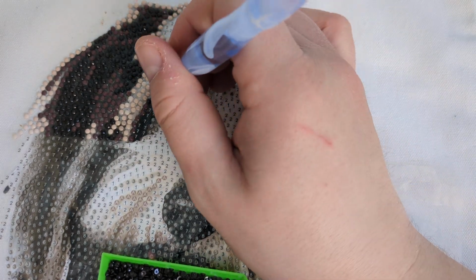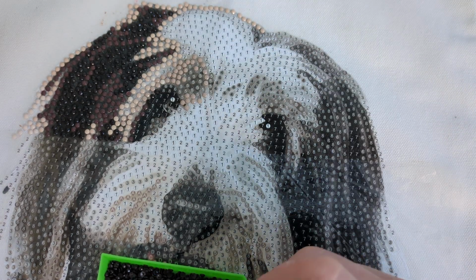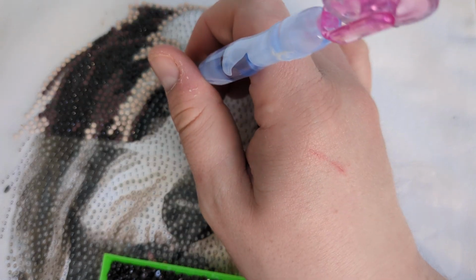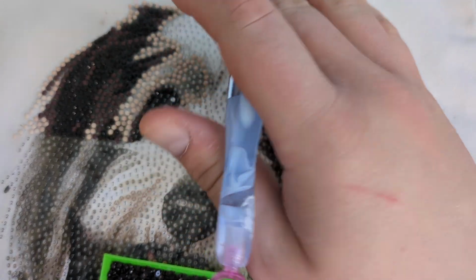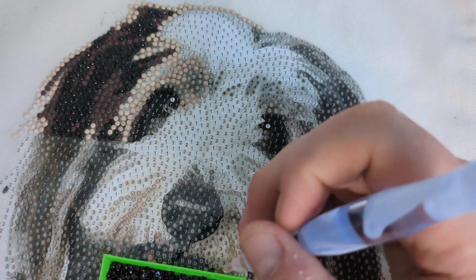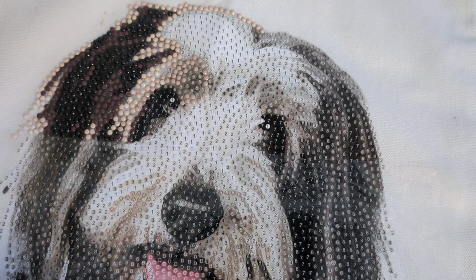So I want to get his eye done and get a bit of that done. The white drills I'll bring in next time, because they fell out the pot and it was near water. All the water's got mixed in with the drills and they need drying off. So I'll have to do that next time. Let's have a bit of my drink. Wow.